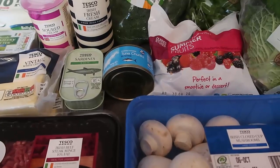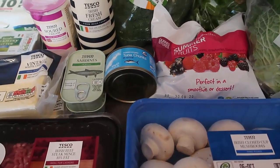Let me know when you are wanting to have a cheap meal, what is your go-to cheap keto meal.